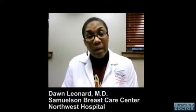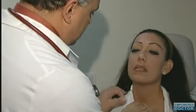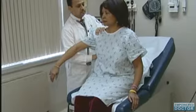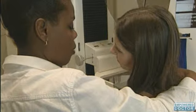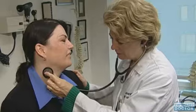be somewhat delayed, and patients will present having gone through multiple rounds of antibiotics trying to get rid of what they feel is an infection before they ever get to the point of a breast image, such as a mammogram or an MRI, or a breast biopsy to confirm the diagnosis.